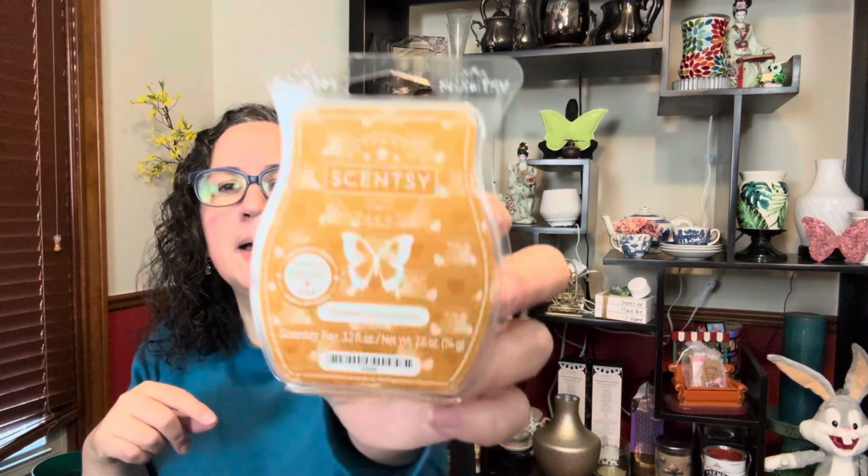Can't remember. I think I liked it. But I'm not a huge pumpkin person, so, you know. I had said that I had warmed this one. I think this is the one that I had from last year, Toasted Apple Butter. And it just didn't perform well for me. As much as I love apple, it just didn't perform all that well for me.